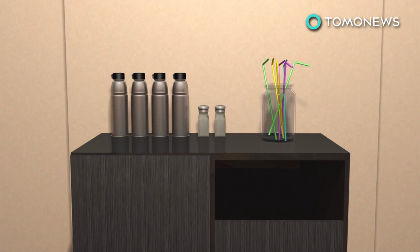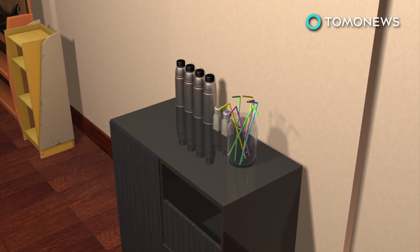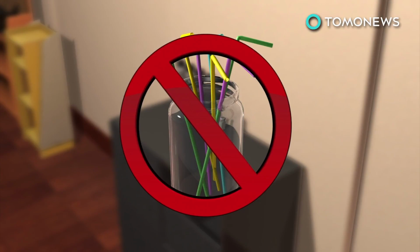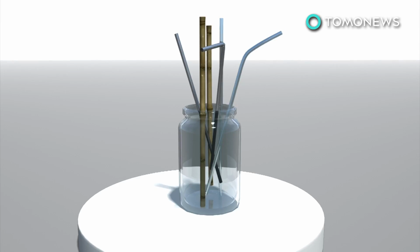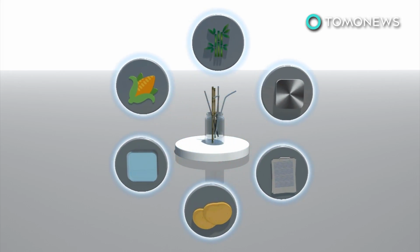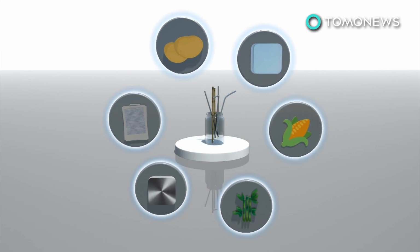Cities worldwide are increasingly discouraging the use of straws, with some even outright banning them. Others have vowed to phase out plastics over the next decades. Plastic straw alternatives have also started to gain in popularity. They're made from materials like bamboo, metal, glass, paper, potato, or corn paste.